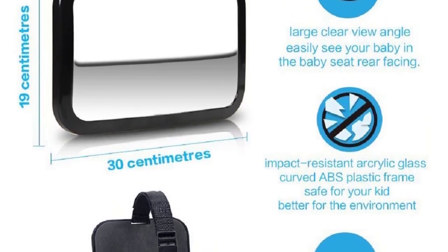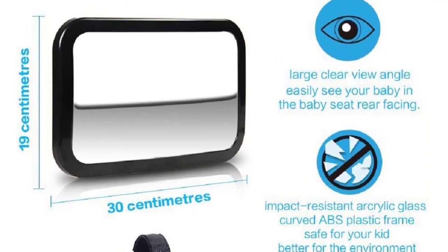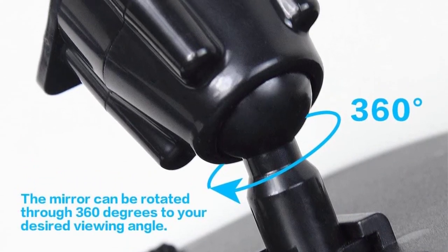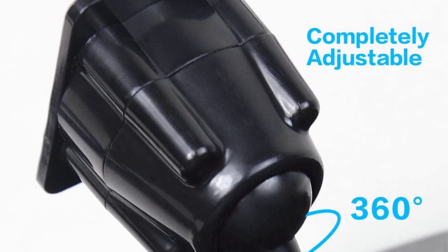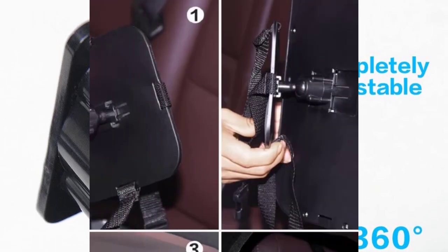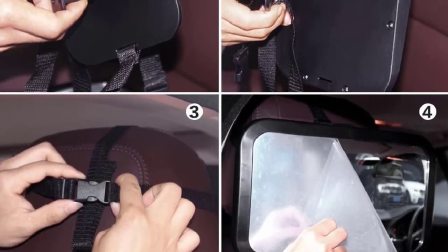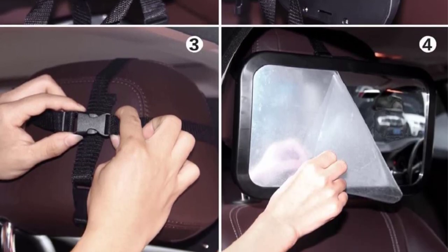Safe with shatterproof design, made from acrylic safety glass surrounded by a black plastic frame. In the event of a crash or accident, you can ensure your baby is safe. One size fits all, no assembly required, and it fits in all vehicle types. Fits most cars, trucks, vans, SUVs, and any place of backseat. Installs in seconds, no tools required.